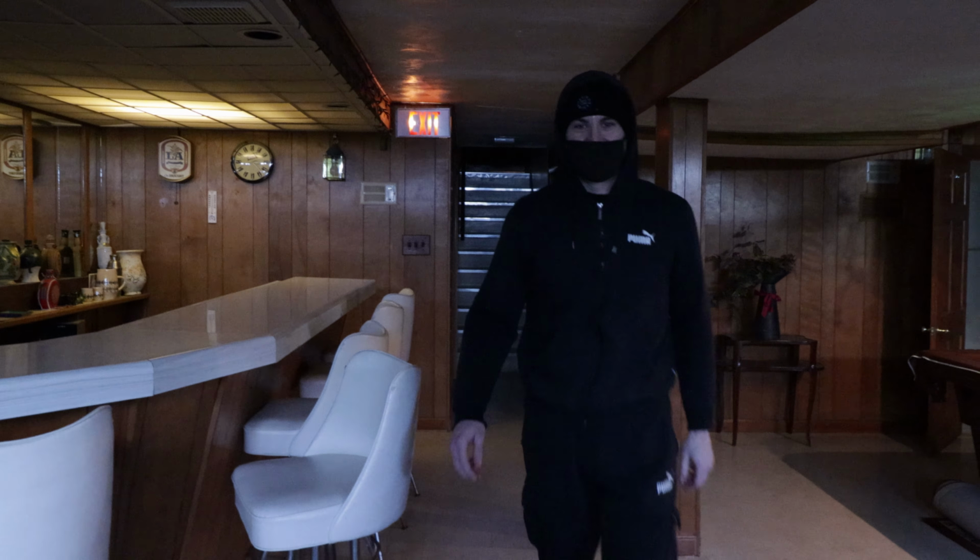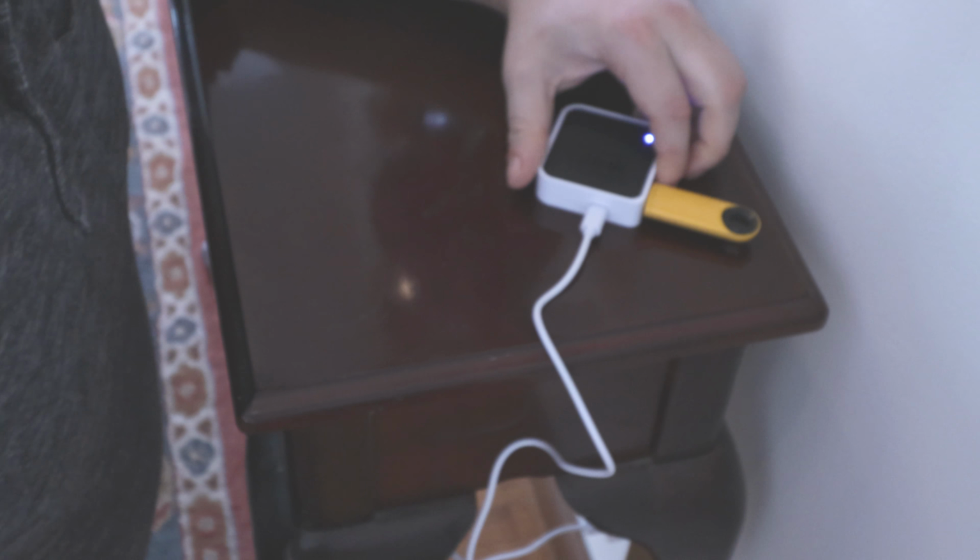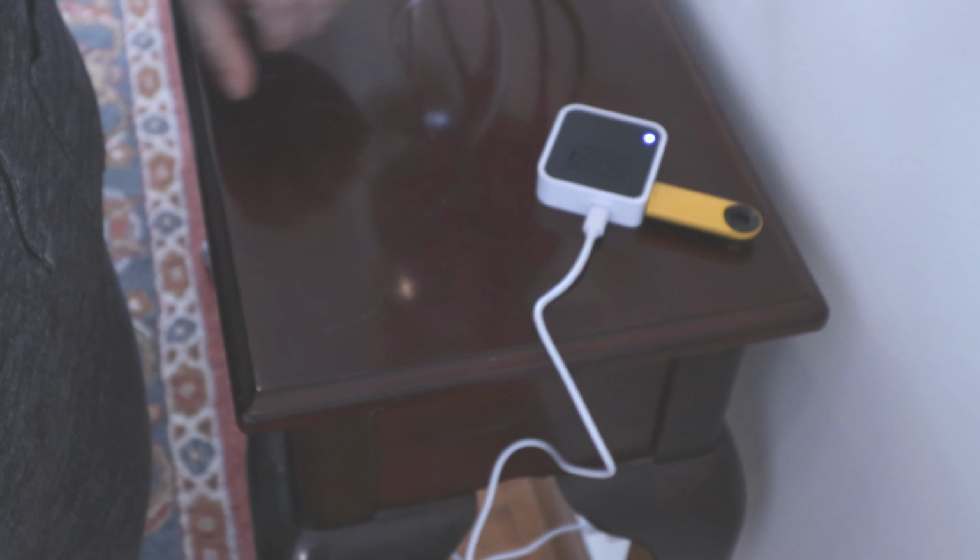Now, neither one of those is included in the kit, so I highly recommend, if you want to go for the free option, go pick up a USB flash drive from your local electronics store or a USB hard drive. Each one of those has its pros and cons. The USB hard drive is going to offer a lot more space, but it's also going to take up a little more space and may require power. The USB flash drive, on the other hand, you just plug in and you're ready to go.